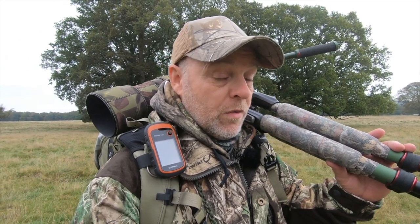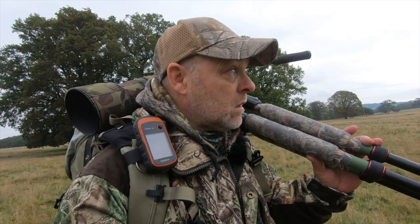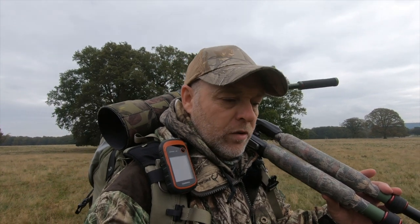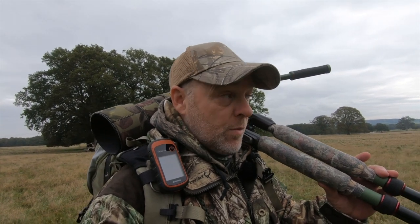I'm literally halfway between the two tree groups. And at the moment, they don't look like they're bothered at all. There's a couple of them jostling. They're all just laying down still. There is one lone stag to my right. I'm not quite sure why he's on his own. But I do not want to disturb.